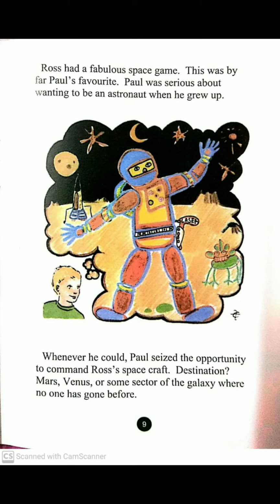Ross had a fabulous space game. This was by far Paul's favorite. Paul was serious about wanting to be an astronaut when he grew up. Whenever he could, Paul seized the opportunity to command Ross's spacecraft. Destination: Mars, Venus, or some sector of the galaxy where no one has gone before.